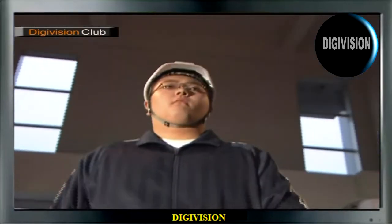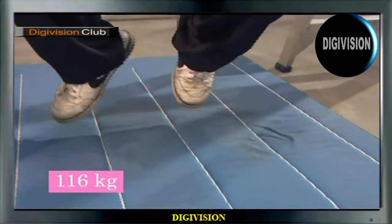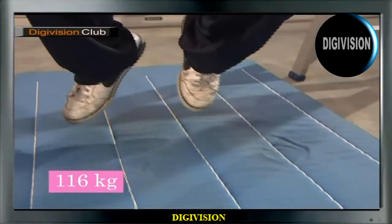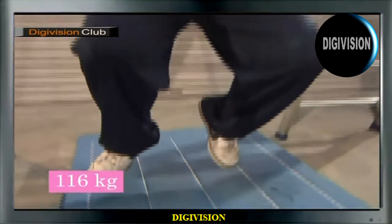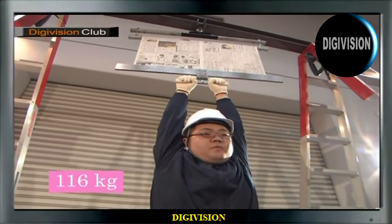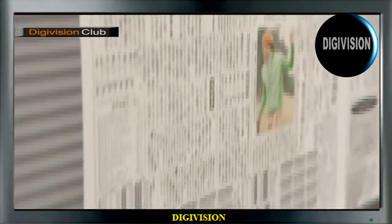A new challenger enters, weighing in at a whopping 116 kilograms. Absolutely incredible. As we can see, one sheet of newspaper holds enough strength to sustain over 100 kilograms of weight. Just where does it get its strength from?